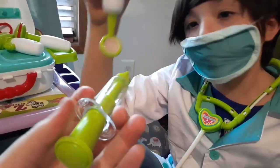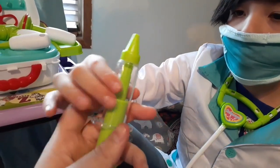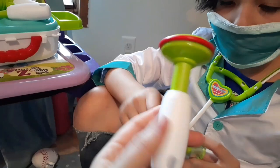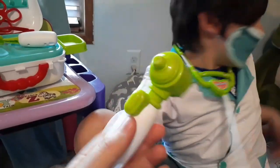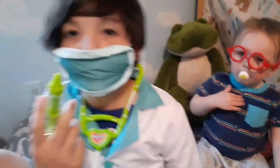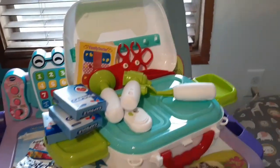You can also do shots. It has a spring-loaded shot thing, so it pops back out. And this is a reflex hammer. Get ready for a look in the ears. Shot. Flu shot. Do not give your brother a flu shot. Give him a vitamin shot. And then it has the forceps, the scissors, the tweezers. So that is everything that comes in there.